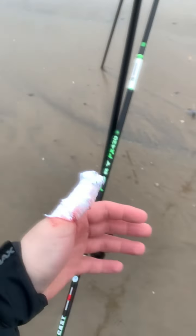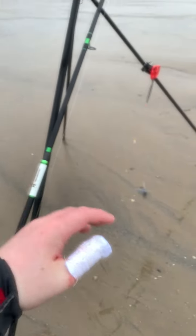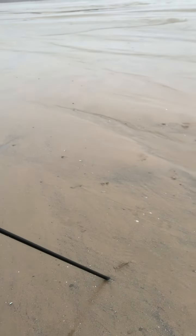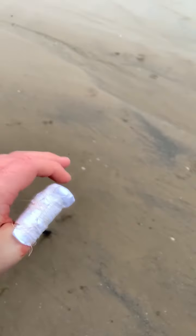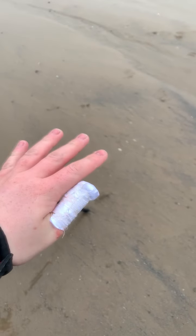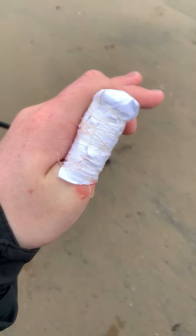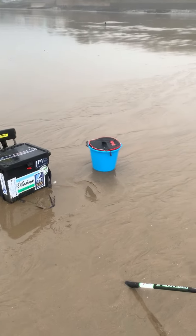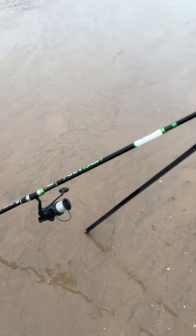So guys, the fingers are the thumb actually, I think. It was non-stop bleeding for about 10 minutes, so it was either go home or do something about it myself. So I've got an old match guard from a match and some bait elastic, and it's holding pretty well, to be fair. I think it's stopped bleeding, so that's a good sign. But fishing hasn't been the best, no fish yet.